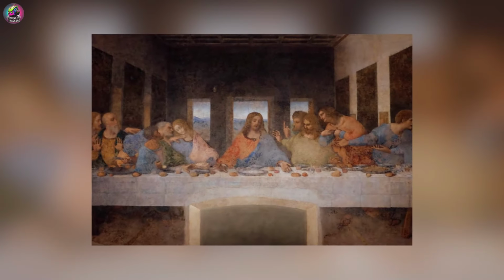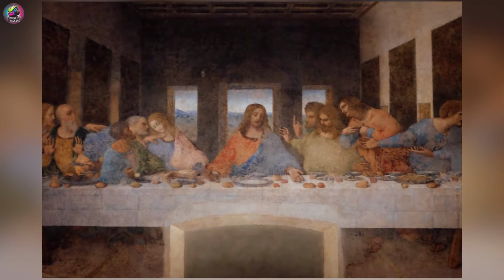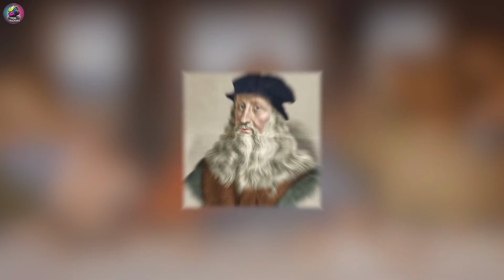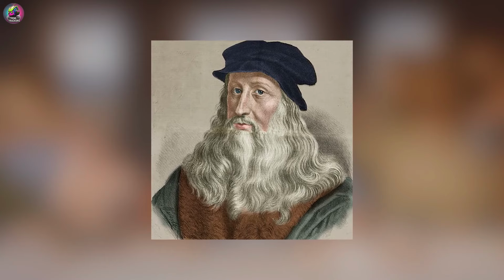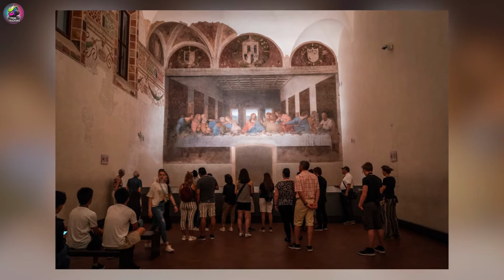Unfortunately, The Last Supper has suffered significant deterioration over the centuries due to various factors, including the experimental painting techniques used by Da Vinci. Restoration efforts have been ongoing for decades to preserve this timeless masterpiece.